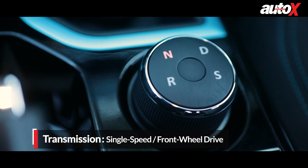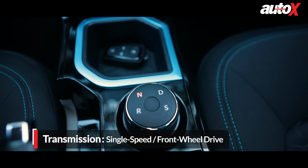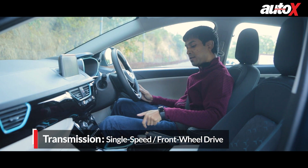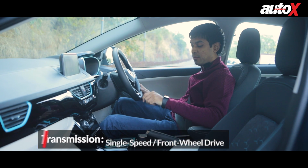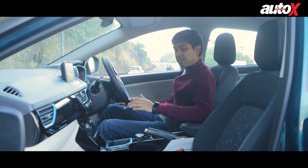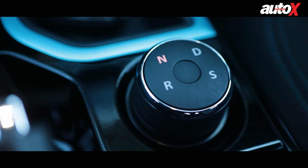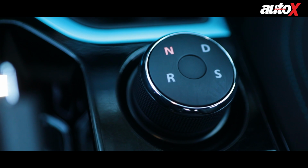This gear knob controls the single speed transmission. You get forward, you get reverse. And in fact, you get sport mode when you dial it up ahead of drive mode. Now this rotary gear lever has 4 settings: neutral, drive, sport and reverse. However, the problem here is that there is no park mode like an AMT transmission.